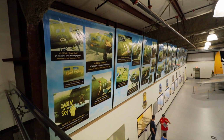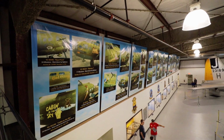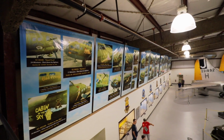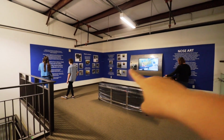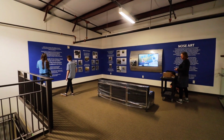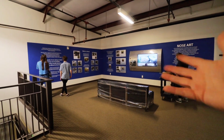Now, as we reach the top up here, we learn a little bit more about nose art. And along this wall, you'll find a whole bunch of different, really unique pieces. But there's also a section up here that tells you a little bit more about nose art and what people would do, why they would use certain images, and what it meant to them.